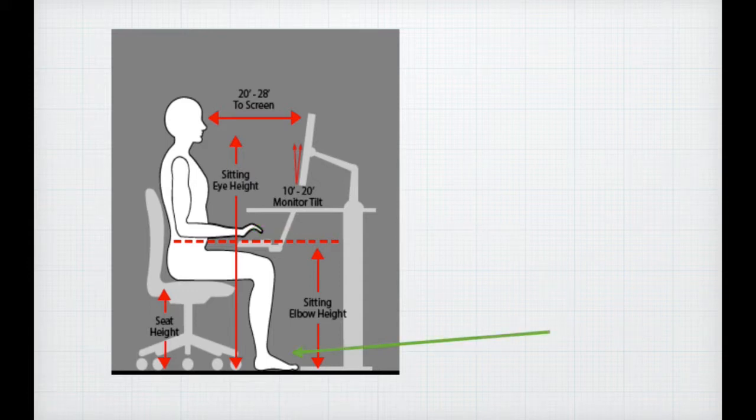The last thing, and this surprises a lot of people, is that your feet should be resting flat on the floor. You'll notice that the knees are at a 90-degree angle. Of course, if you're at a standing desk, you don't have to worry about that. But your feet should be flat on the floor, not one leg crossed over the other, and not hanging from a chair that's too tall.